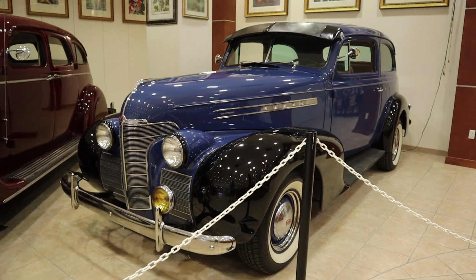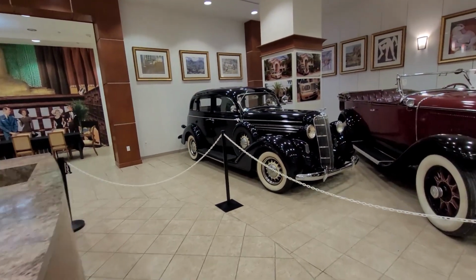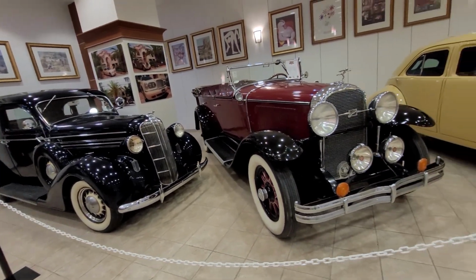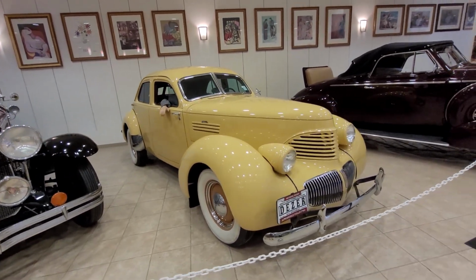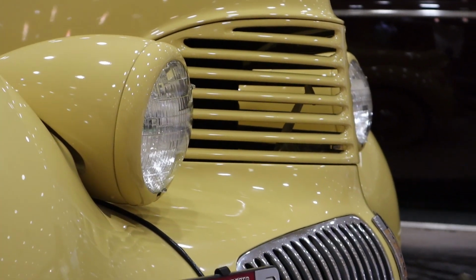This blue one here is a 39 Oldsmobile 60 series. On the other side here, I move quickly past a 36 Dodge and a 30 Buick. Next to those, we have a really nice yellow 1940 Hupmobile Skylark. These are pretty rare.